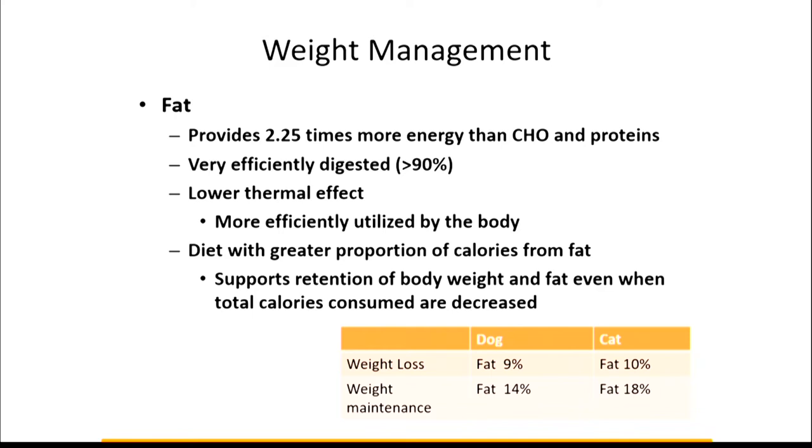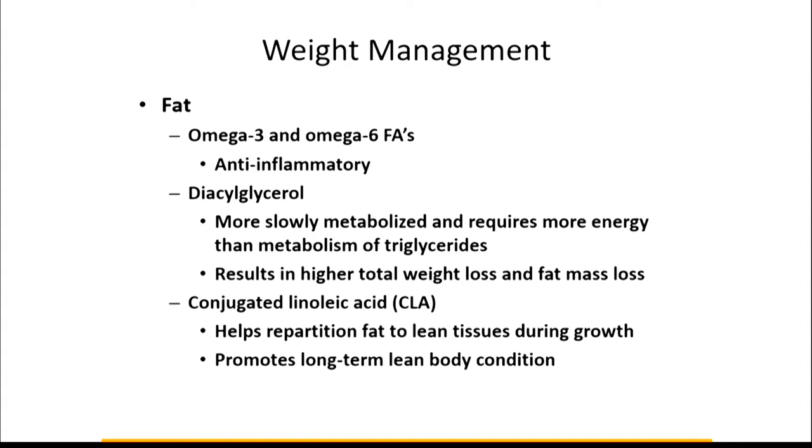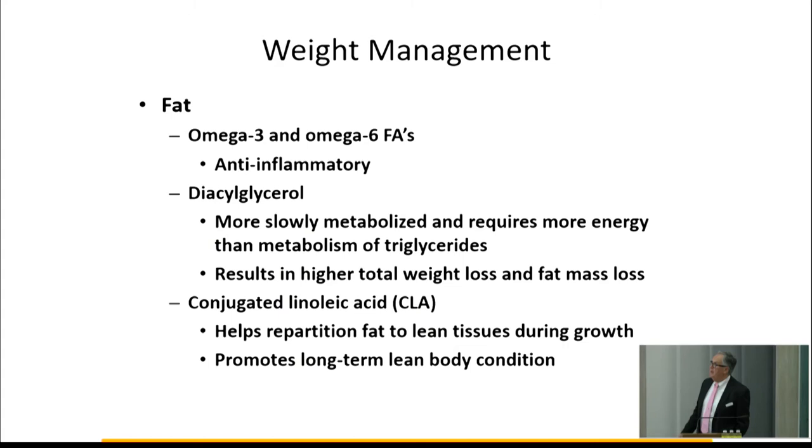Omega-3s and omega-6s. Omega-3s are anti-inflammatory, so we want to make sure we still have plenty of omega-3s. We might want to consider diacylglycerol, which is a fat that is more slowly metabolized, requires more energy than metabolism of triglycerides, and results in higher total weight loss and fat mass loss. So diacylglycerol is a fat that should be present in the weight management scheme.